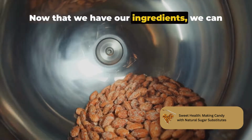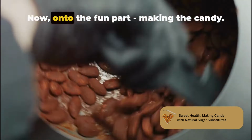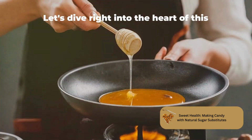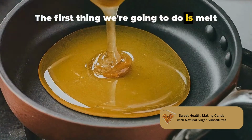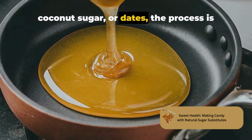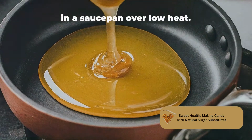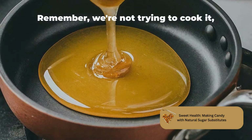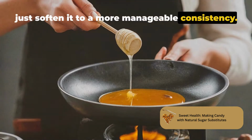Now that we have our ingredients, we can start the exciting part, making the candy. Now onto the fun part, making the candy. Let's dive right into the heart of this sweet adventure. The first thing we're going to do is melt our chosen sweetener. Whether you've selected honey, agave, coconut sugar, or dates, the process is essentially the same. You'll want to gently heat your sweetener in a saucepan over low heat. Remember, we're not trying to cook it, just soften it to a more manageable consistency.